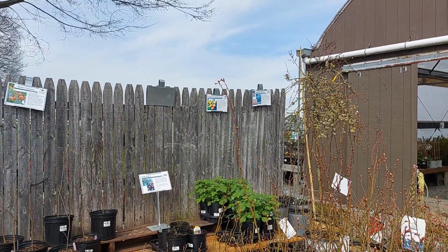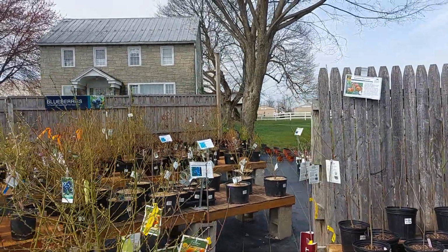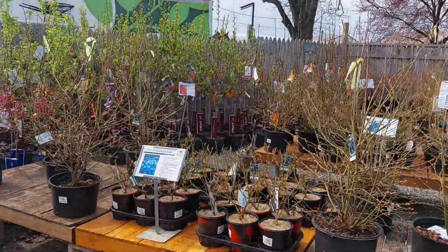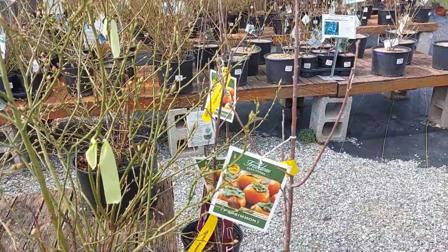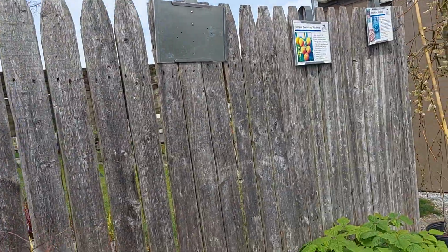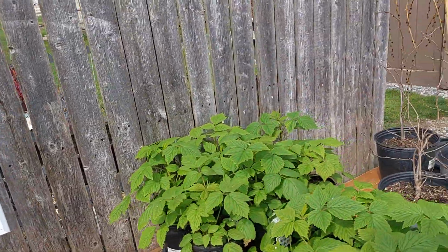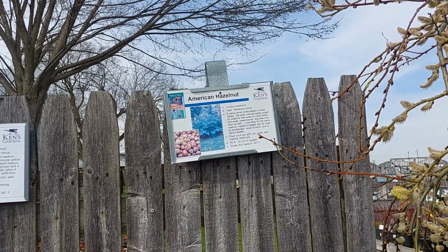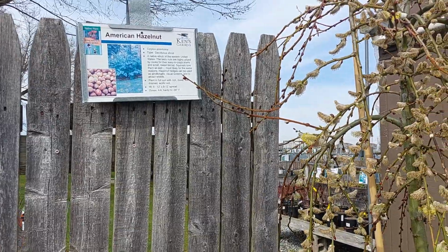This is one of the few places that has American hazelnut. Not European hazelnut, American native hazelnut. I'm going to put this on pause for a minute. Sorry, but this is a gravel area and trying to move my cart is obnoxious. Persimmons. Eastern persimmon. Bush cherry, which I've got a bunch of. Fall Gold everbearing, and here we go. American hazelnut. I've got one of these in my backyard. I'm probably going to have to move it because it's going to get too big.